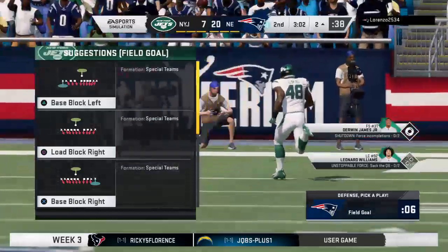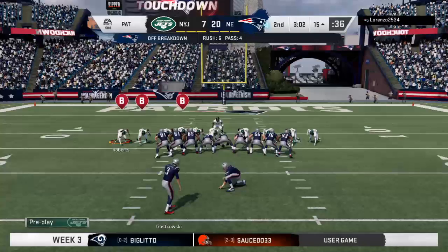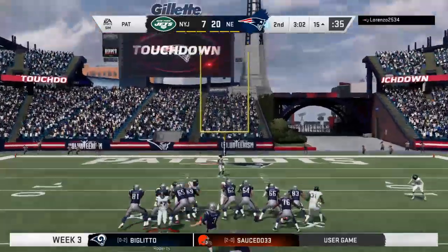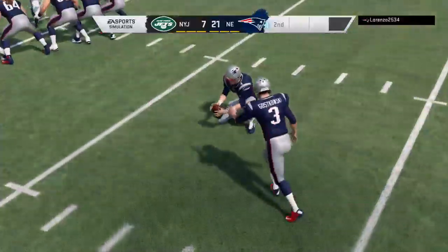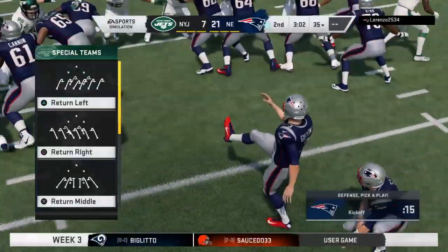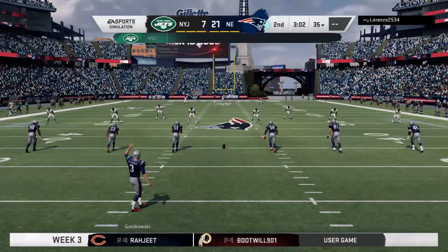Well, that didn't take long. The turnover instantly almost turning into points. And when that happens, a lot of teams have the mentality of let's strike right now. You've got them off balance after the turnover or the takeaway. Let's go get it. And that's exactly what they did. Gostkowski with the extra point, and it's now 21-7.